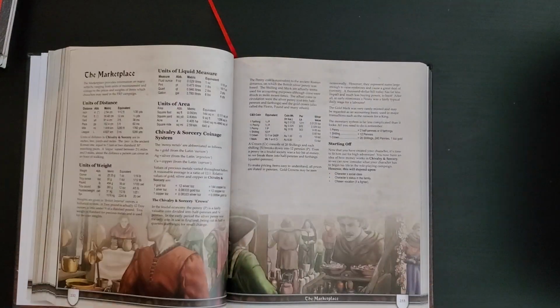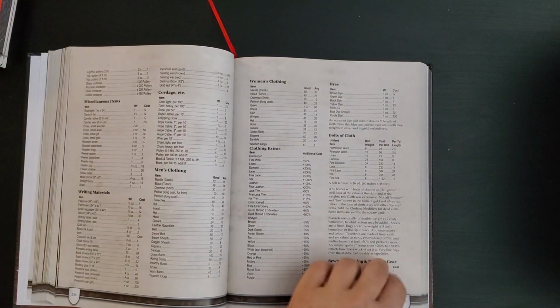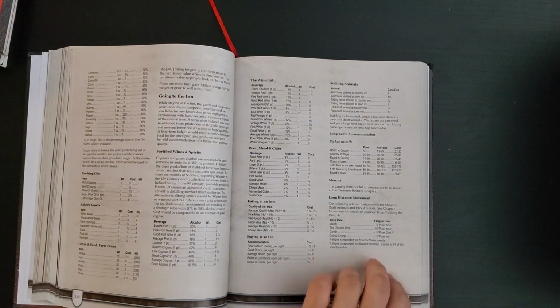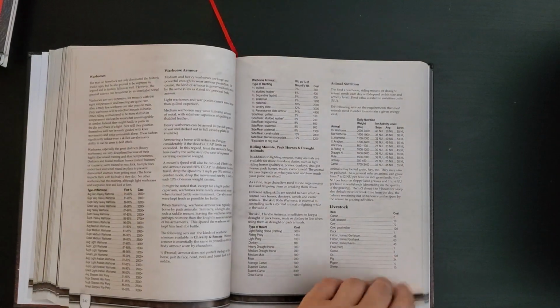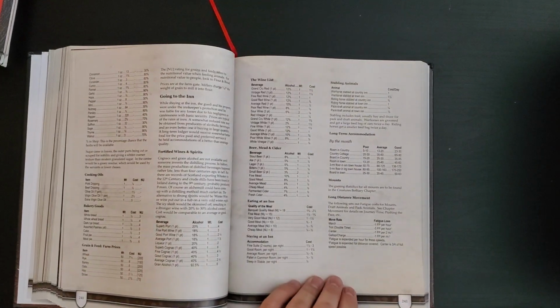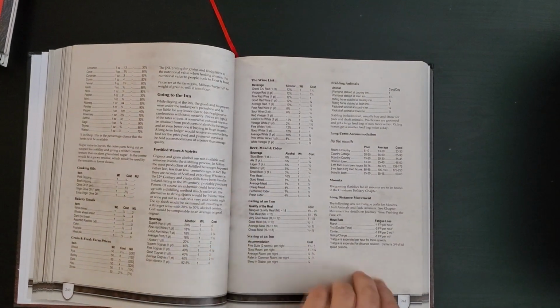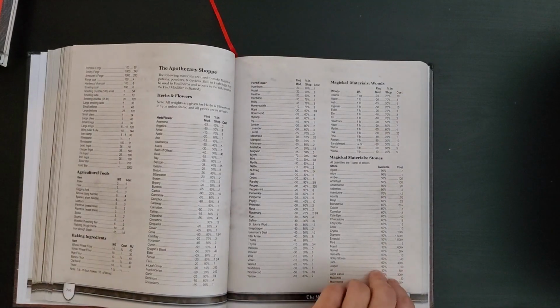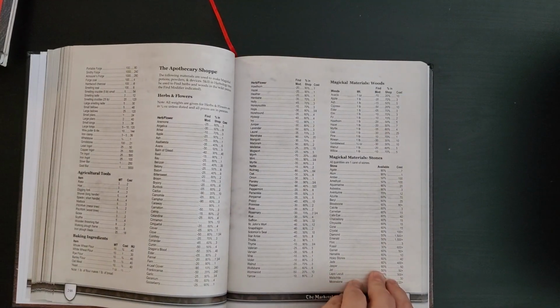So now we have the marketplace, which is going to be a huge equipment list. It is quite a large equipment list, one of the most thorough core book equipment lists that I have seen. And there's a lot of mundane stuff in here, like different kinds of beer, mead, and cider, for example. I think it's kind of cool that that's there, rather than creating big equipment lists of high-powered magical items that give you special powers and stuff.